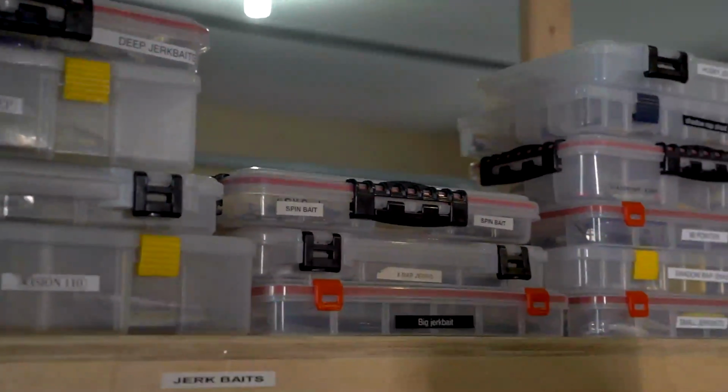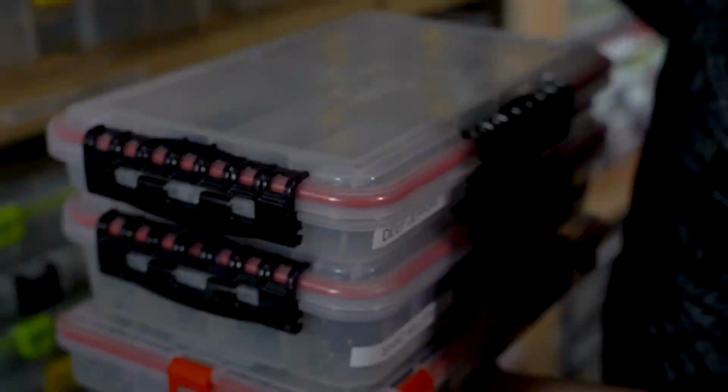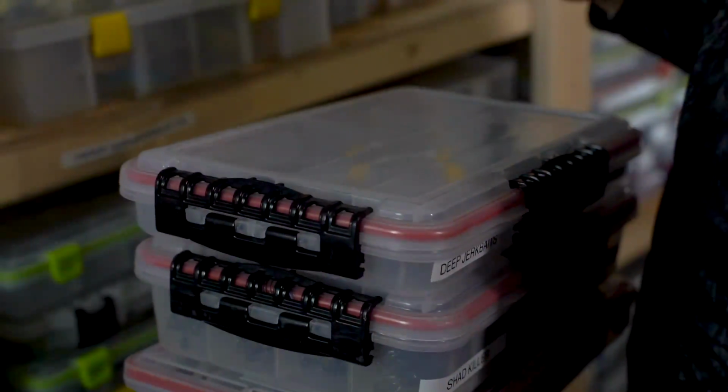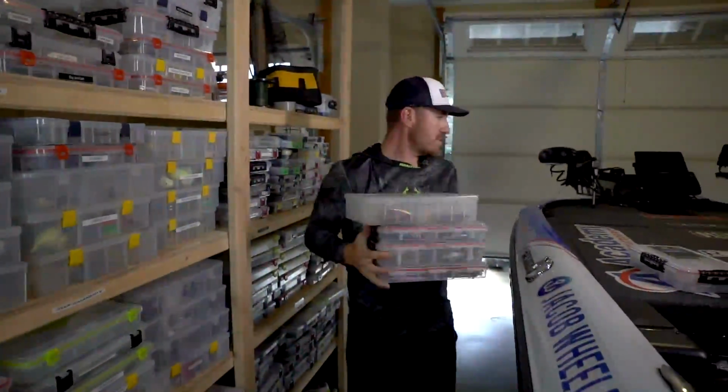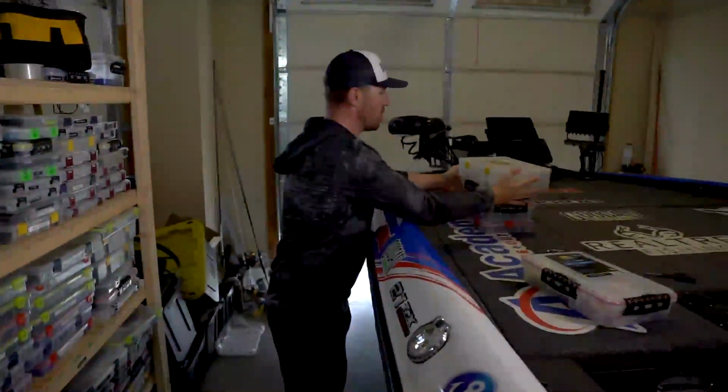Grab some jerk baits, because I got some big jerk baits, some medium jerk baits, some deep jerk baits. Jerk baits are a great shad spawn lure as well. Some Shadow Rap Deeps. So that's the jerk bait boxes. That's a good in-between lure. When the fish are post-spawn, don't put your jerk baits up in the post-spawn. They bite jerk baits all year long, so just remember that.